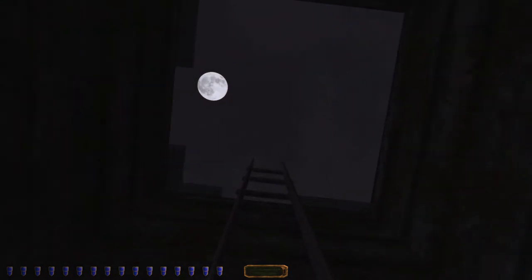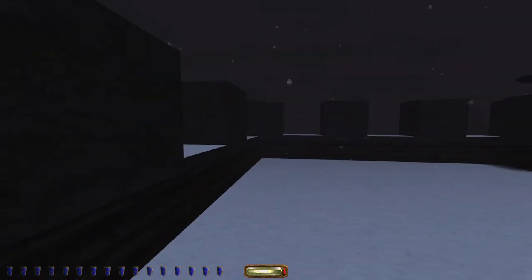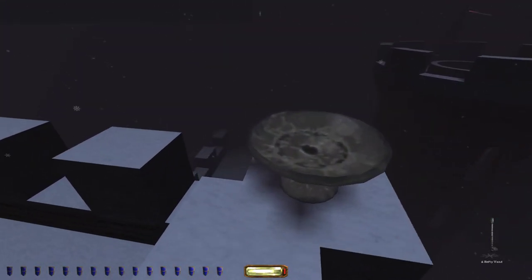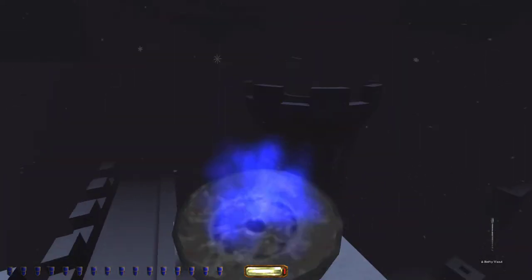Alright. And then he saw me. I'm not here, I'm not there. Alright, we are on one of the four corner towers, and this tree is popping in and out of existence and looking confusing. Let us try our hefty wand to light the brazier.